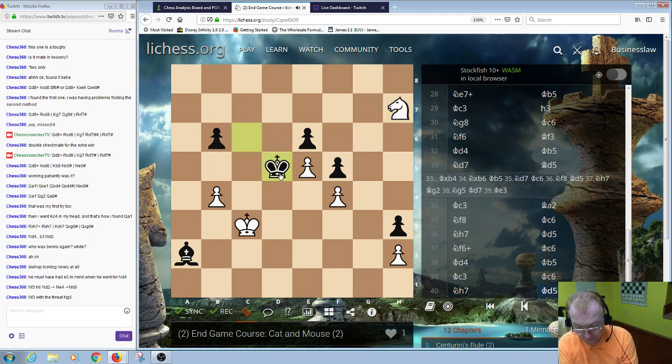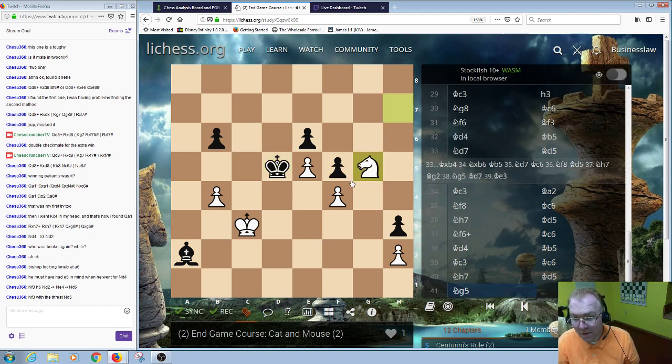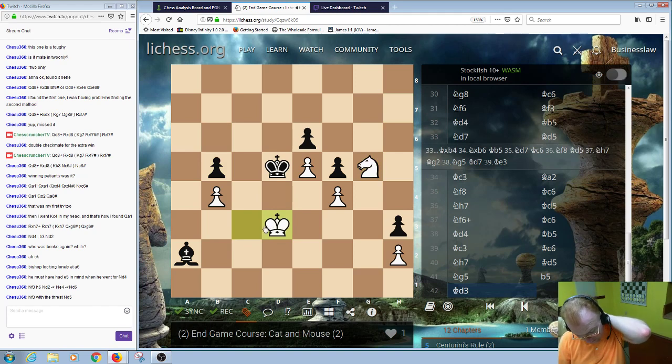White has cat and moused his opponent into a near state of basically coma, he says. And now with black exhausted, white finally decided to carry out his final assault with knight to g5, b5, king d3. Suddenly black faces some serious problems.